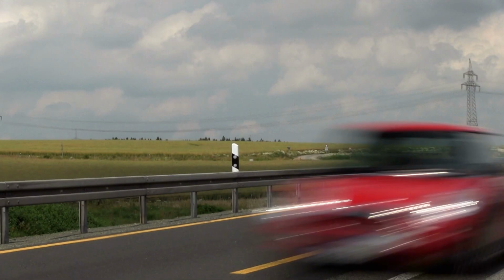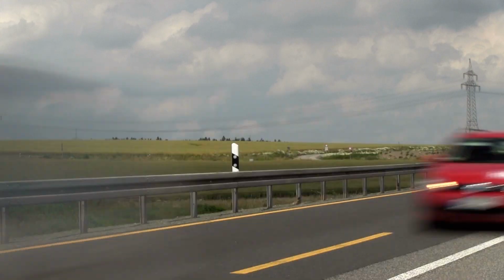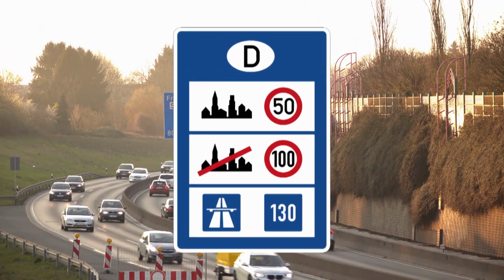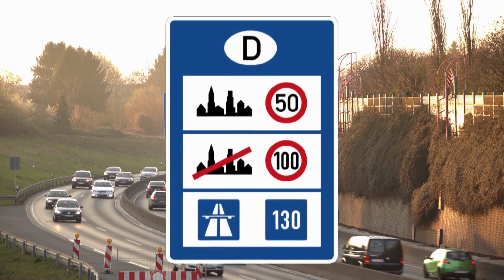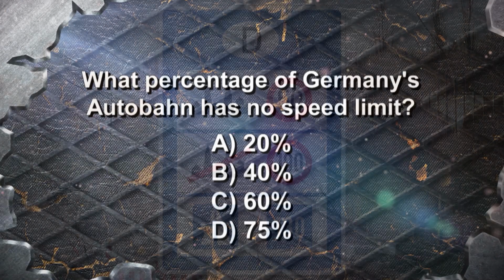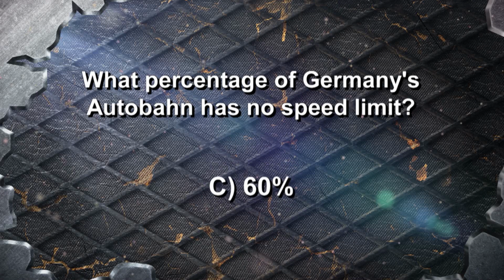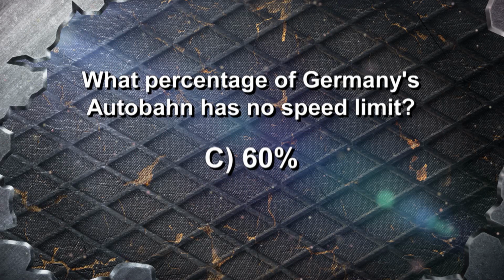When people hear the word Autobahn, they most likely think of German highways with no speed limits. But the German government sets speed limits in most areas at 130 kilometers per hour, or about 80 miles per hour. What percentage actually has no speed limits? 60% of the German Autobahn is wide open.